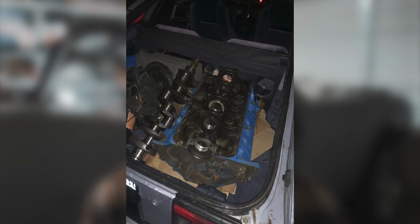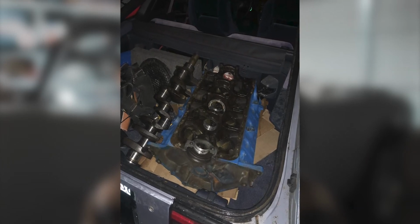On the crankshaft, I did notice that there was a bit of scratching. I'm going to try to get the crankshaft turned, get those scratches out, and I'll probably end up buying oversized bearings. Once I had the entire engine disassembled, I took it to a machine shop. I put it in the back of my Supra, and I took it to a machine shop after work that is pretty local to me.